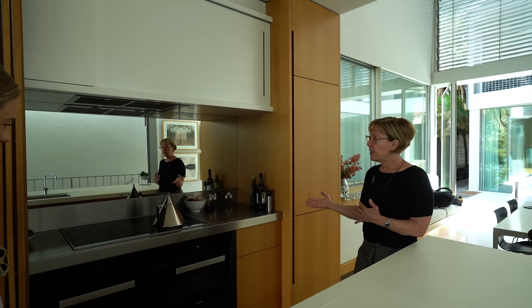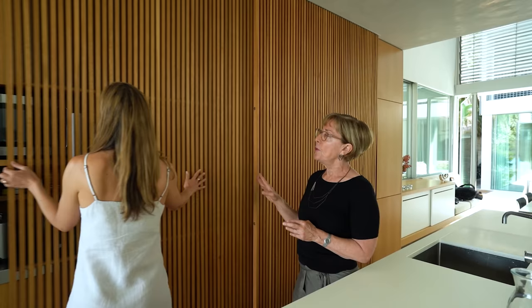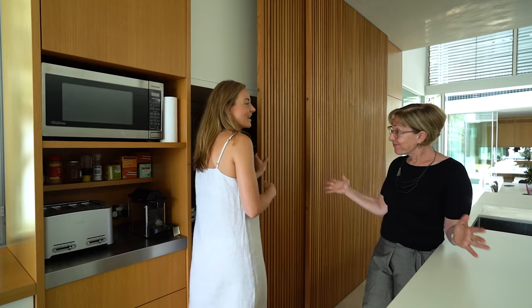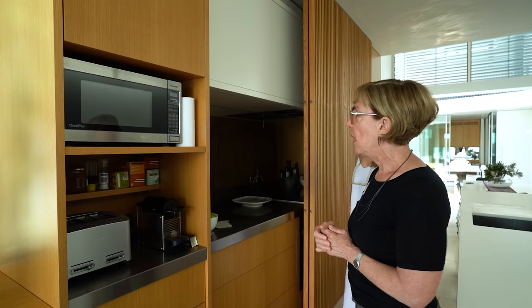And when we've got visitors, we tend to leave this part open while we're serving the meal. But at the end of the meal, we can close that screen, put all the dirty dishes and everything in behind there, and then we're back to a nice clean kitchen again. How wonderful. This side we use for breakfast. I just love that you've thought about the two different sides and uses of your kitchen. Exactly. You can have breakfast here, coffee, toast, all of that sort of stuff, and then when you're finished, you can just pack it all away and there's no mess. Gosh, that's so good.